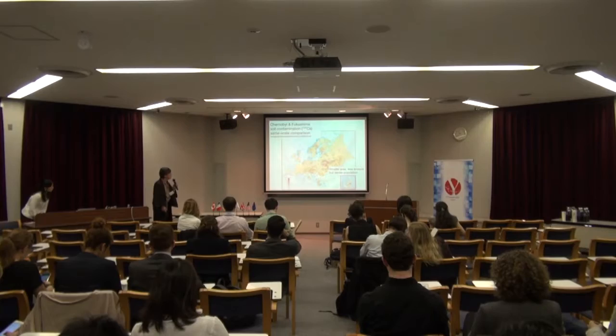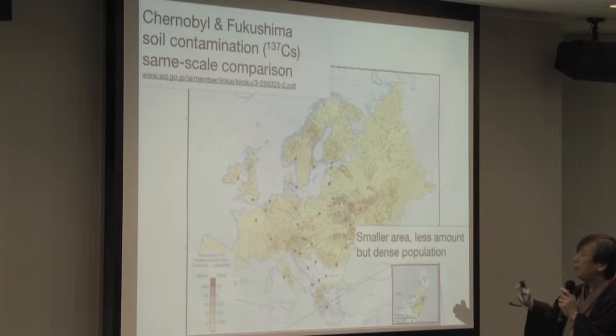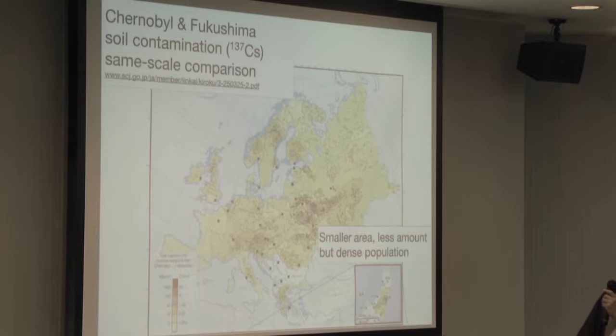As compared to the Chernobyl accident, which occurred in 1986, the area contaminated is much smaller. As you can see, it's a lot smaller. This is the same length scale, distance scale, and the same contamination level scale, which is indicated in this color. But the concern is that there are about 2 million people living close to Fukushima Dai-ichi. The effect of the radiation on this dense population was a concern.